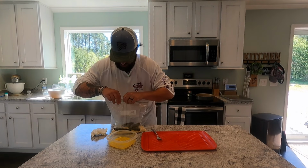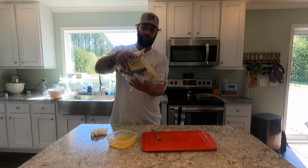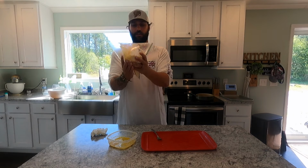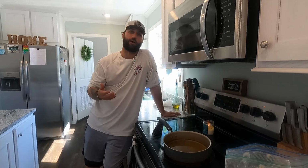Blow it up, seal it up, then you get a lot of air in there. Now you have a lot of room for this fish to get good, nice, and coated into this batter. And that is beautiful.